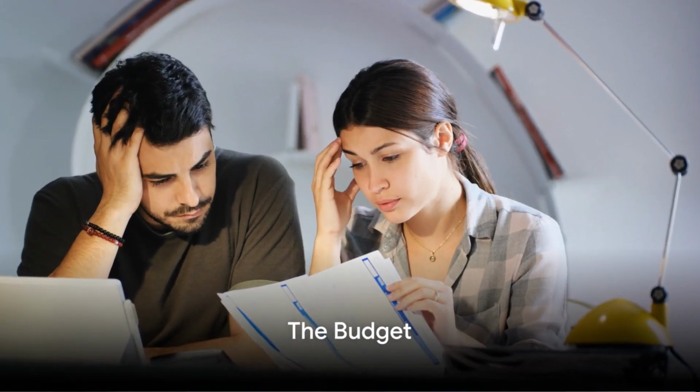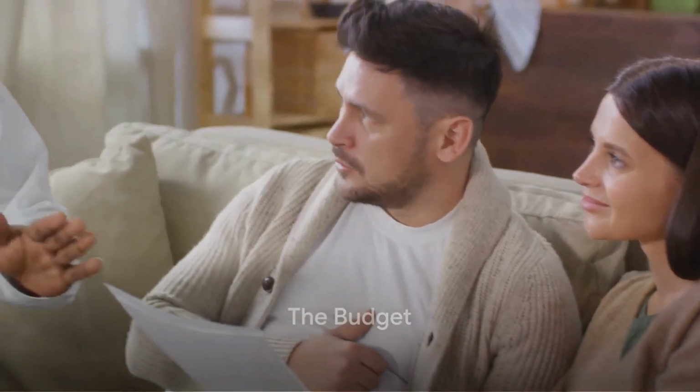Next up, the wedding budget. Now, the thought of setting a budget may seem daunting, but it's a crucial step in the wedding planning process. Getting a handle on your budget early on will help to steer your decision-making and keep your planning on track.